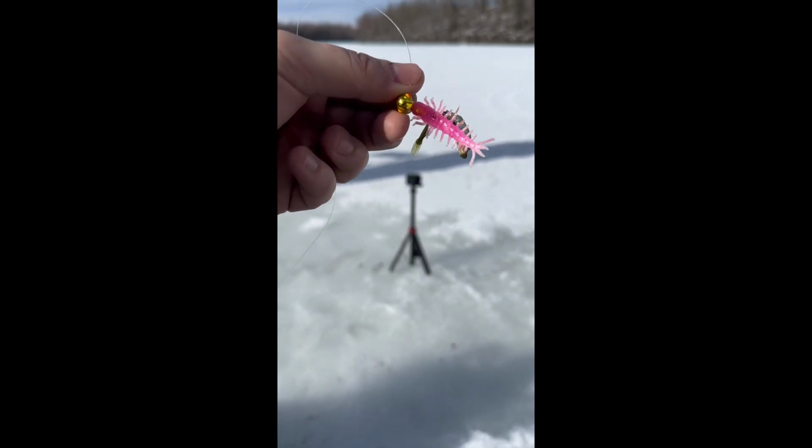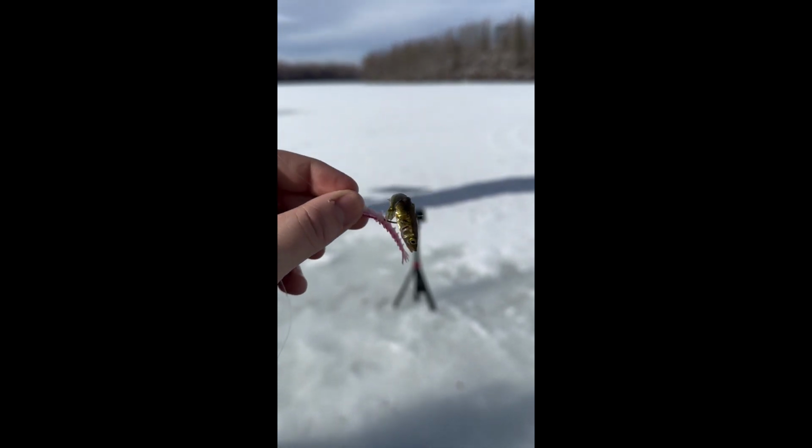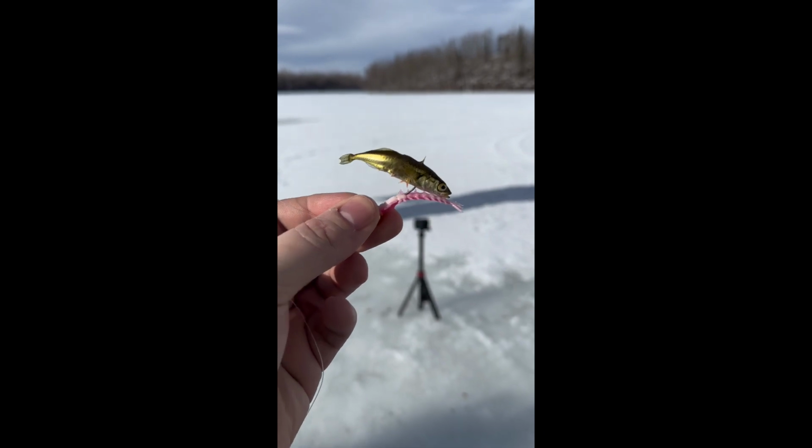This is a stickleback I snagged later on in the day. This would make great bait for the bigger Arctic char that we were trying to catch. This is what they're naturally eating and looking for.